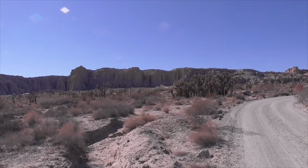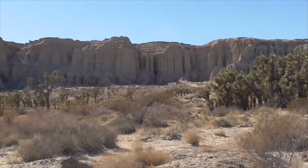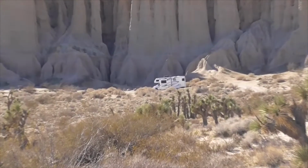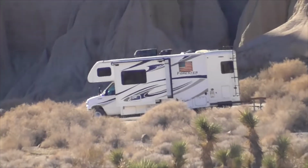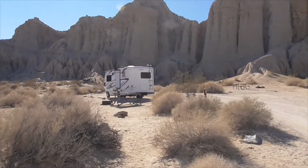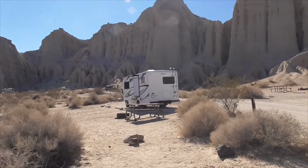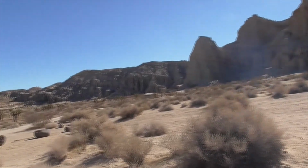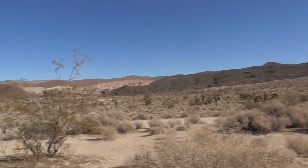And here's our camper RV right here, underneath these towering bluffs. Red Rock Canyon. This is spot 17. This is a terrific site for your RV. Here's our campsite, number 17. I think it's one of the best sites of the canyon. Big parking area, picnic table, fire pit. Check out this view, all the way down the valley. Red Rock Canyon.